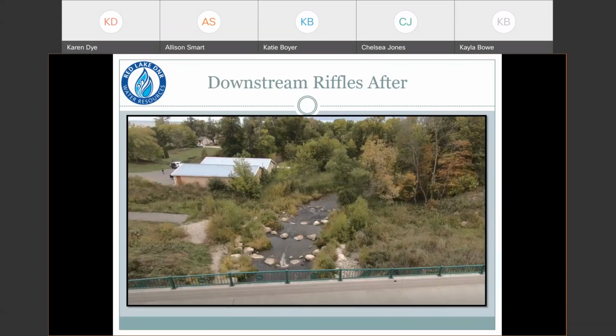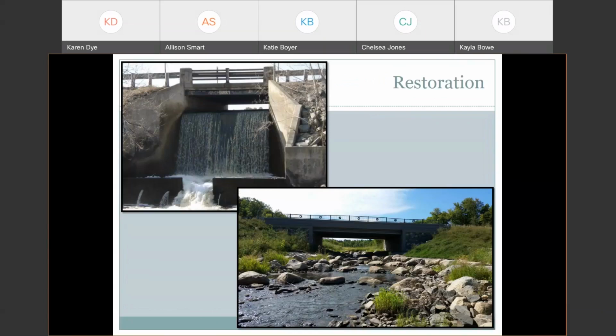And then on the downstream side, again, we have those riffles. And then a comparison looking at what that dam looked like prior to removal and now. The much better habitat for fish, and they can travel upstream, and the road's much safer, and now there's a walking path, sidewalk alongside.